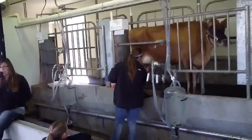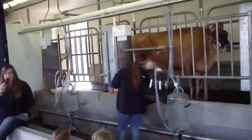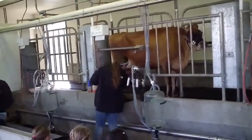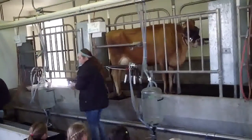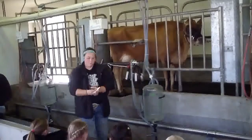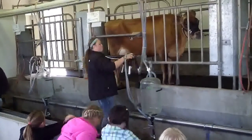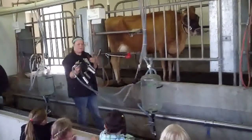If these cows are not cleaned before each milking or provided a safe and calm environment to milk in, they can hold up their milk and get very sick. So it's important we do this each time to clean the cow, but also to signal to her that we're going to milk her. And it's also important we're nice and quiet around her so she will feel comfortable in doing so.